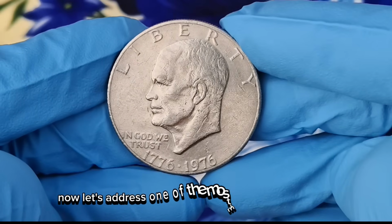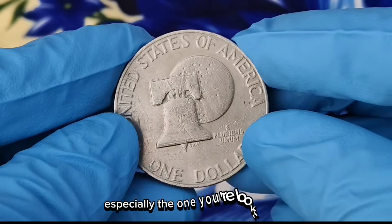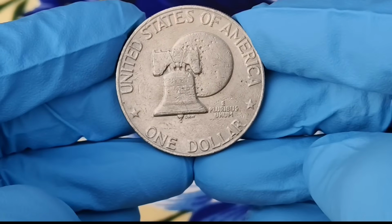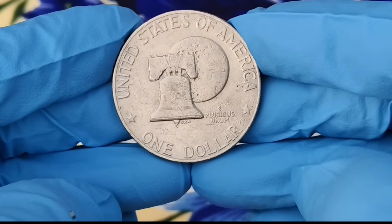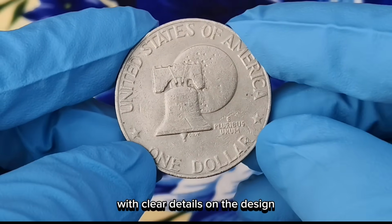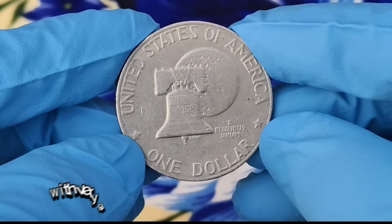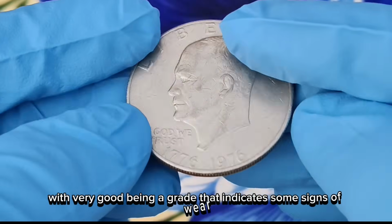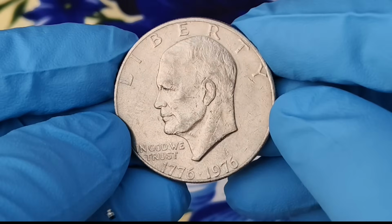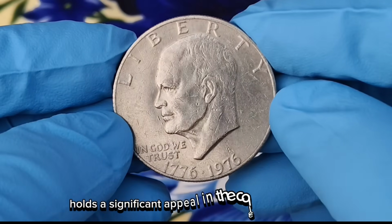Now let's address one of the most important things for collectors: condition. The value of this coin can vary significantly depending on how well it's been preserved over the years. And when I say very good condition, I mean a coin that shows minimal wear and tear, with clear details on the design and no major scratches or discoloration. Coins are graded on a scale, with very good being a grade that indicates some signs of wear, but still retains a lot of detail, particularly on the central designs. The Eisenhower Bicentennial dollar, when found in very good condition, holds a significant appeal in the collector's market.